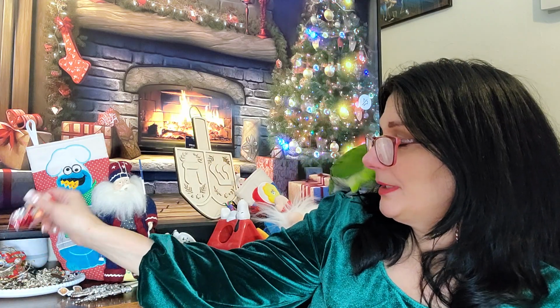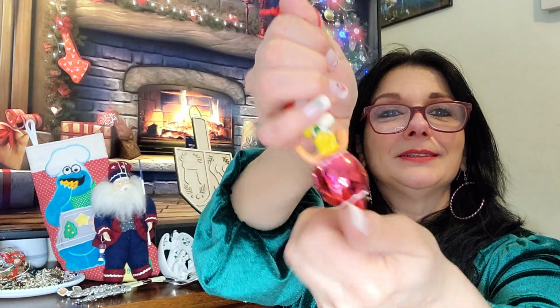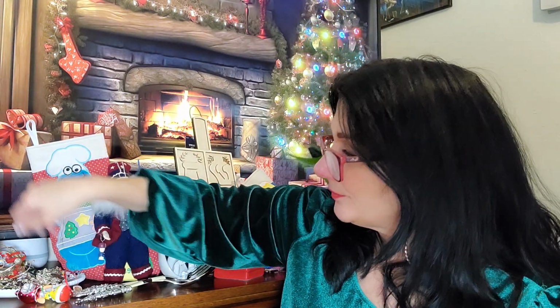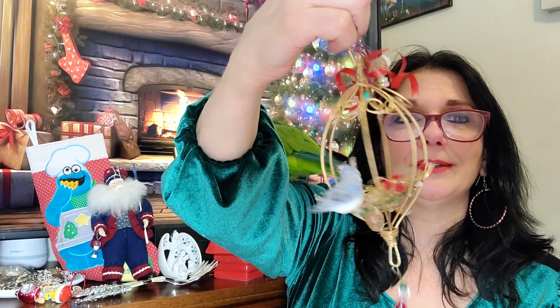Then I have some jewelry. That's Chris. Oh, and some more ornaments. So here is Tweety. I always try and get things like this because, you know, people love these things. I can't read the year on it, but I'm sure that he is a vintage little guy. Sometimes you can just tell by the way they're made. Then I got this little birdie because, you know, I'm a birdie woman. I don't know why or when or where or how that happened.